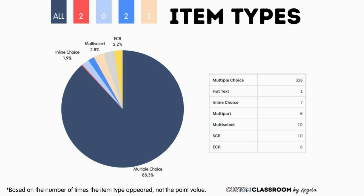Let's begin with an overview of all the item types that appeared on the 2023 reading release tests. As expected, a majority of the questions were still multiple choice. On average, 88% of the item types were still multiple choice, similar to previous versions of STAAR. But there were a few that showed up in every grade level, like multi-select, where students have to pick more than one correct answer. Also, SCR and ECR were found on every single test.